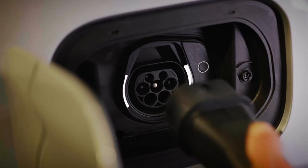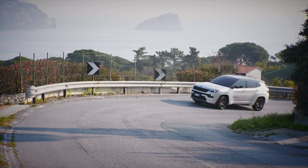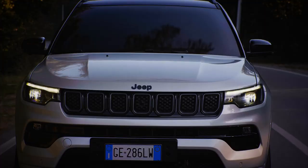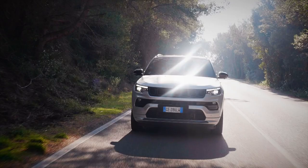The biggest change, though, comes with the introduction of a new plug-in hybrid system. Called 4xe, a name we've previously seen on the hybrid Wrangler, it pairs an electric motor to the Jeep's 1.3-litre turbocharged petrol engine. Total power is an impressive 237 bhp, getting the Compass from 0 to 62 in 7.5 seconds. Not bad, but not exactly rapid either.